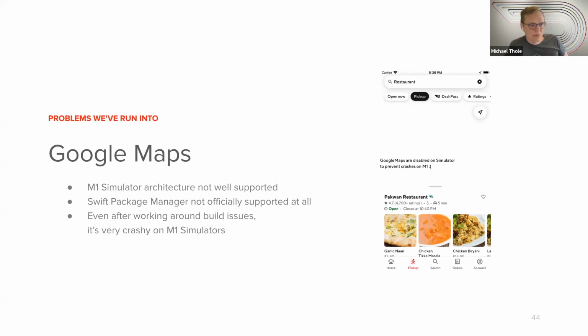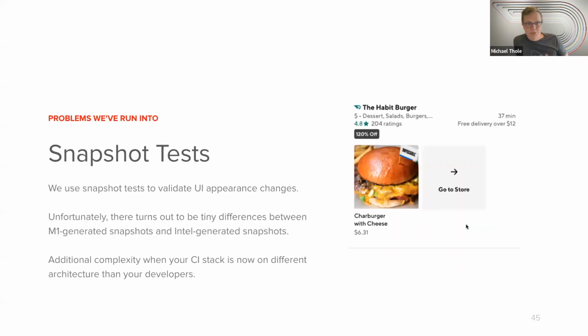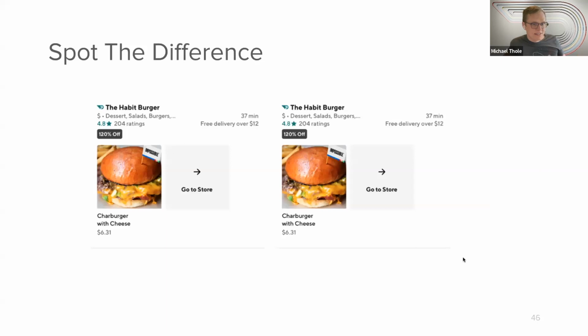So next problem we've run into is snapshot tests. If you're not familiar with snapshot tests, it's basically you configure a view, you take a snapshot of it, and you compare it to what you expect it to look like. And it's a pixel by pixel exact image comparison. And when we upgraded to the M1 chips, we started adding new snapshot tests, and they started failing. On the next slide, you can see a comparison between two of these tests. They look exactly the same to me and to every other human, but they are ever so slightly different, different enough to fail our snapshot tests.